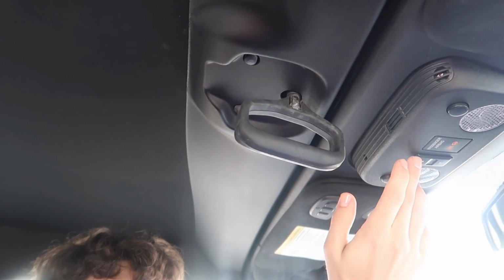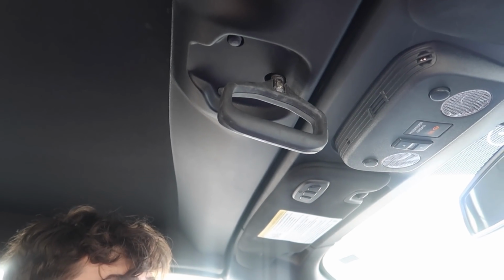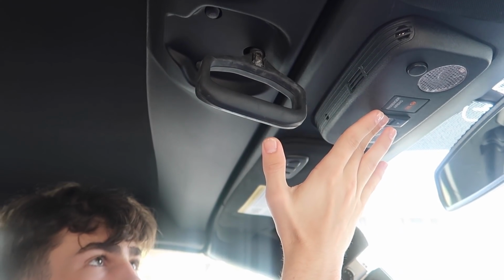And then it's ready to be open. So then I'll press this button. I'm gonna turn the volume down just a little bit. We hold this button down, the windows roll down, and then the top just opens like that. It opens up very, very fast.